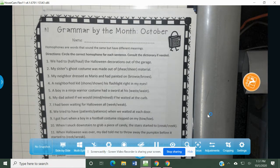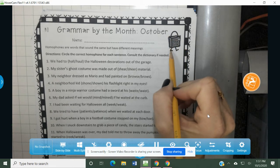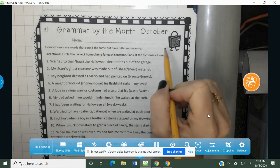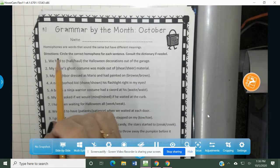We are in your grammar packet, page 11. There should be a picture of a little trick-or-treat bag with legs and an eyeball in the top right-hand corner, so make sure you're on the right page. All right, today we're talking about homophones.